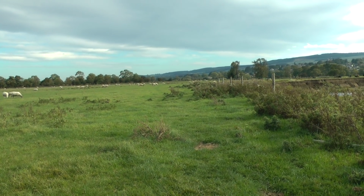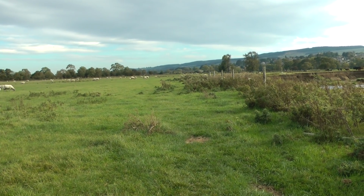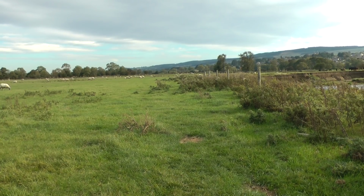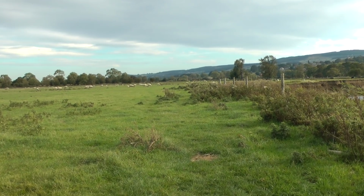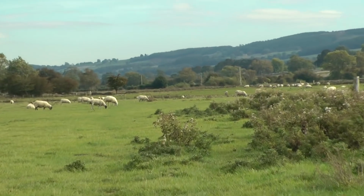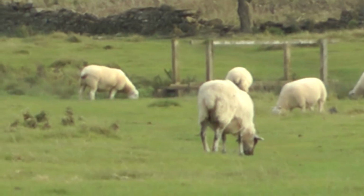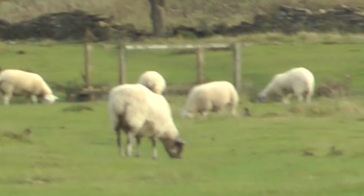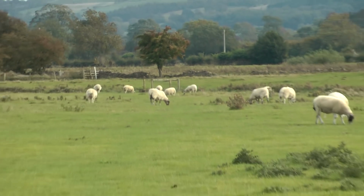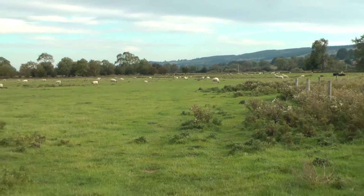I'm standing with a little gate through the wall, so if you want to make your way straight down to the bottom, and you want to make your way directly back from the bottom, you aim for that little footbridge there in the middle of the field. You aim for that little footbridge there behind those sheep. That will take you directly down to the bottom.